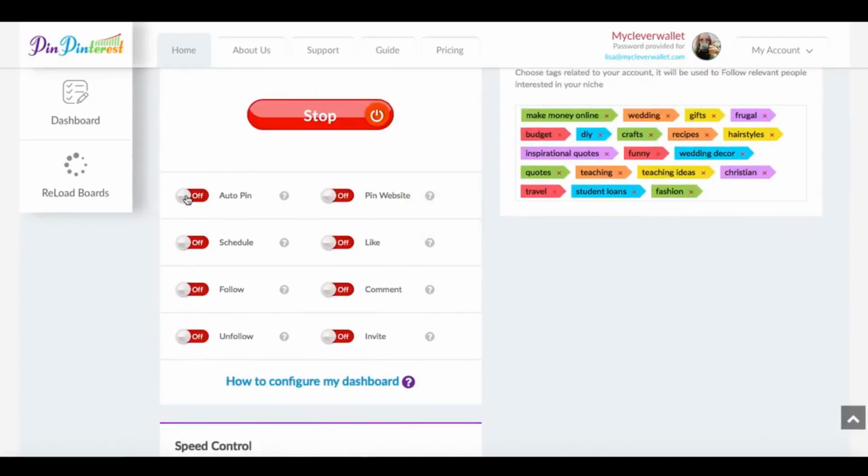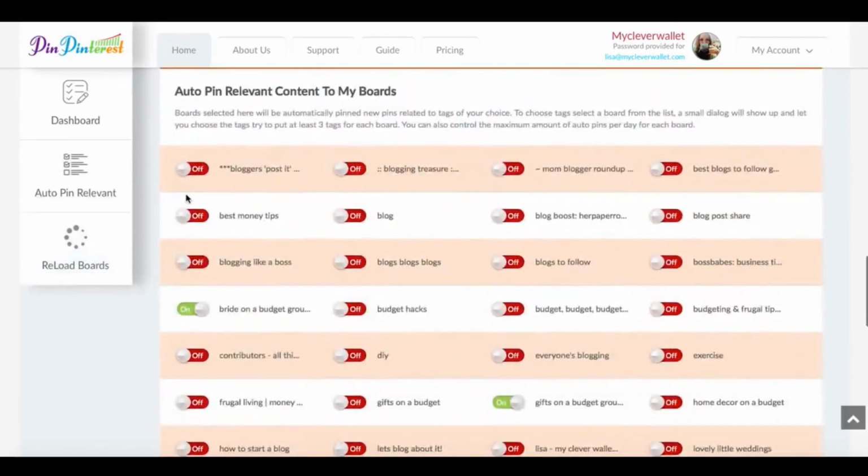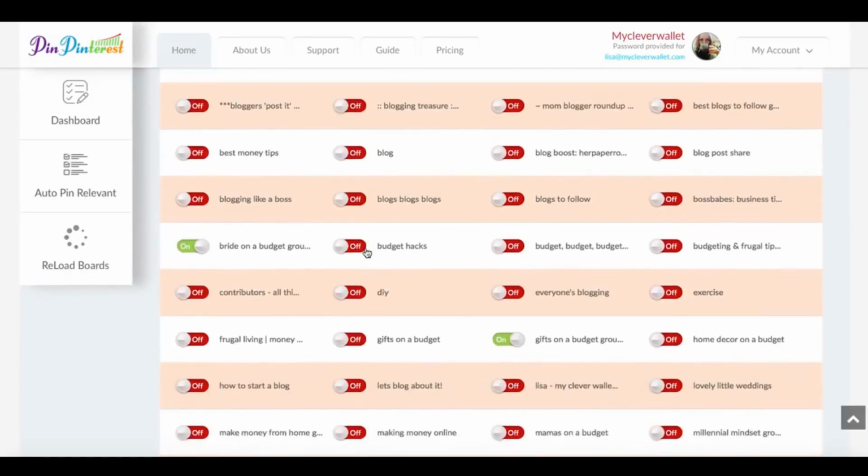First thing that it'll do is it will auto pin. So if I select, okay, I want to start auto pinning. So basically what auto pinning is, Pinterest will find different pins, different pictures, content on Pinterest, and will pin it for you onto your boards. So such a huge time saver. If you really want to build your Pinterest account and you're following fast, you want to have some boards that people are actually interested in, because if they're interested in your content and you pin on a regular basis, they're going to follow you.